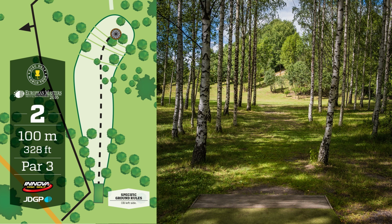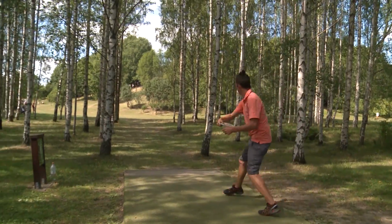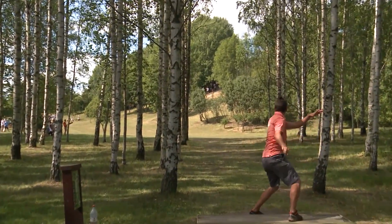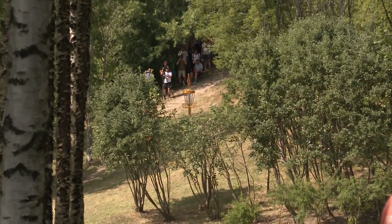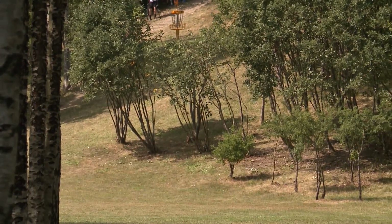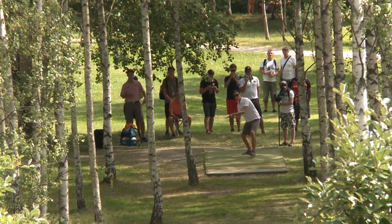Here's hole 2, 100 meters, 328 feet, slight uphill. Got some bushes down short right of the basket. Challenge a lot of the shots coming in. Uli right side high and catches one of those branches, kicks down into the bush. Be a tricky shot up from there.